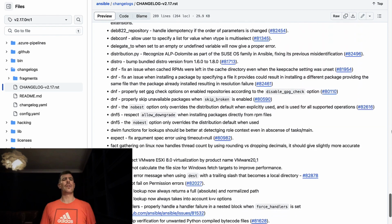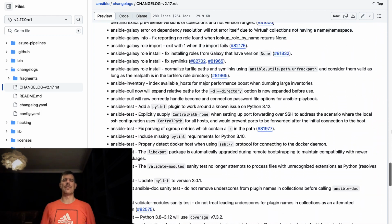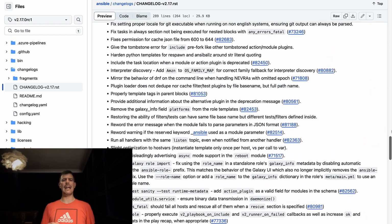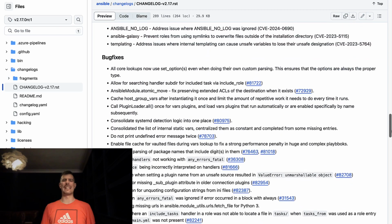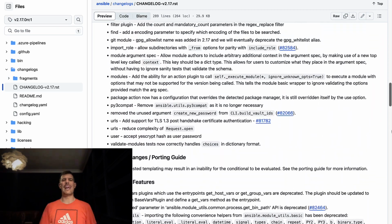Ready to upgrade your automation game? Head to the official Ansible documentation to download the Gallows release and view the detailed porting guide. Embrace the future of automation today.